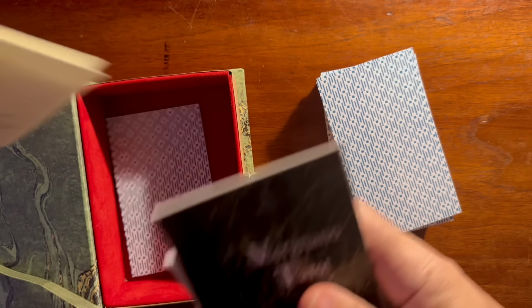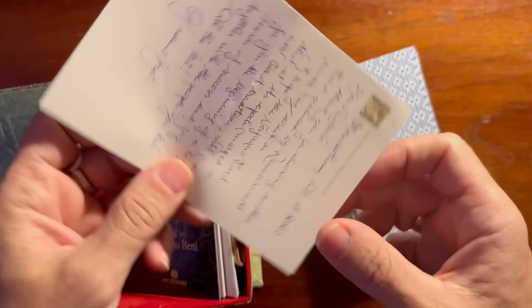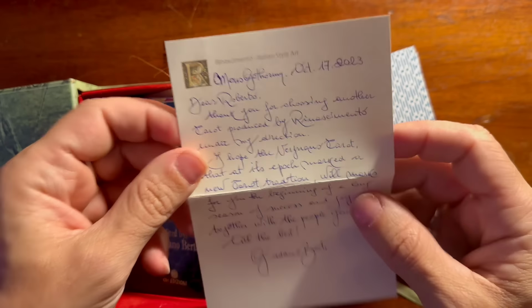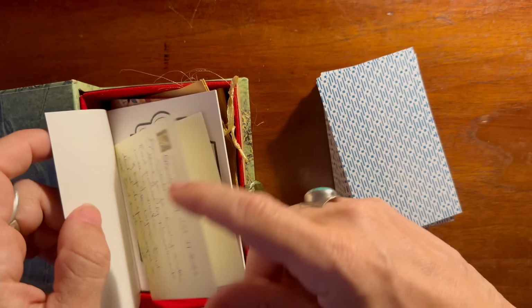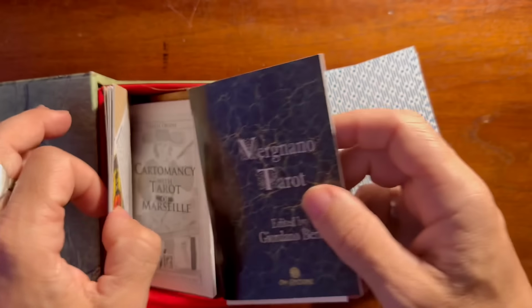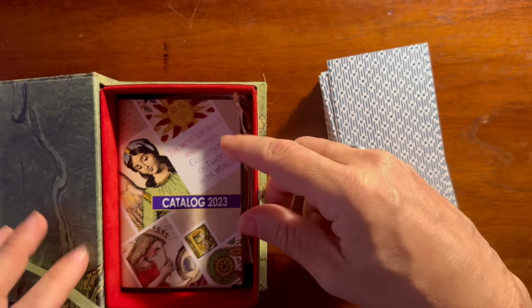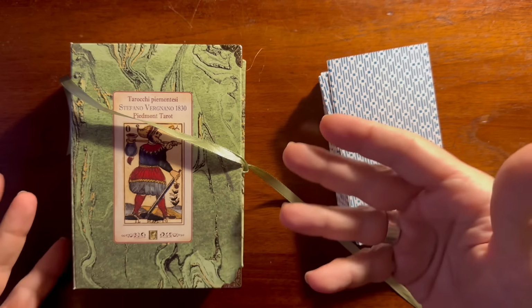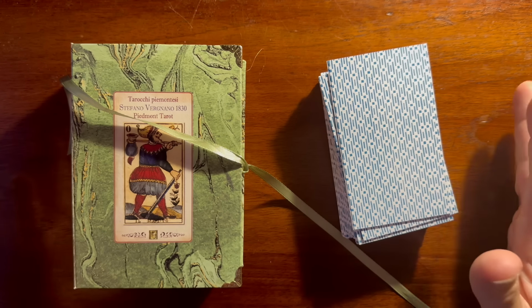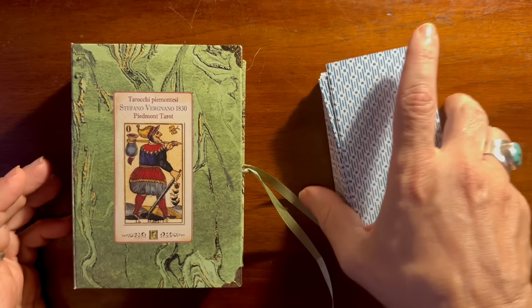He even sends a handwritten note like this, thanking me for the purchase of my deck, and it's really well appreciated. It gives here some of the other samples of some of the other decks that he does and that are for sale. And of course, you can go to his website. He has his own website. And if anybody wants to know more about this, let me know and I will write to you.